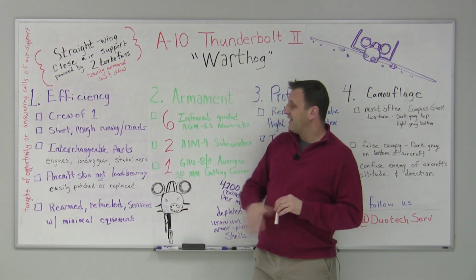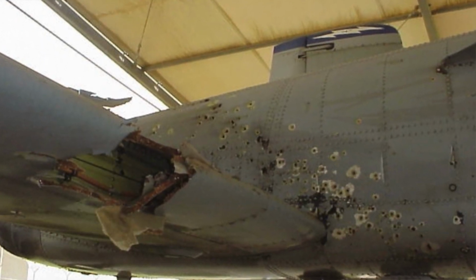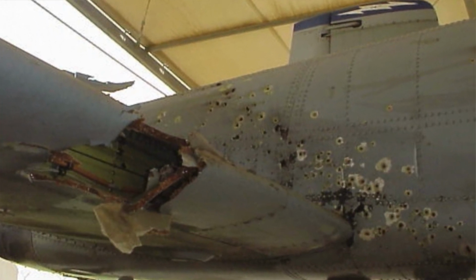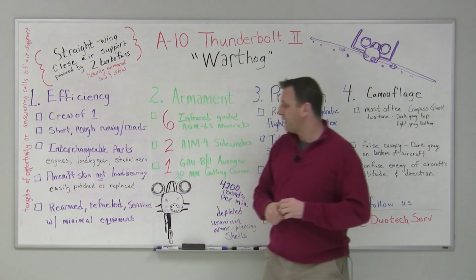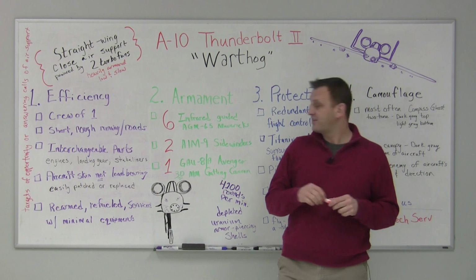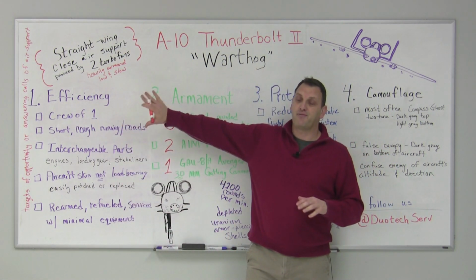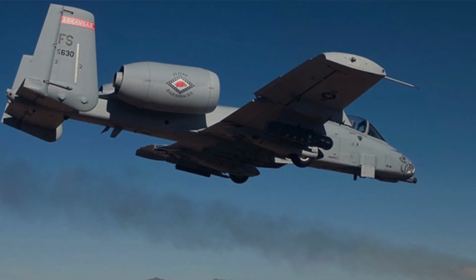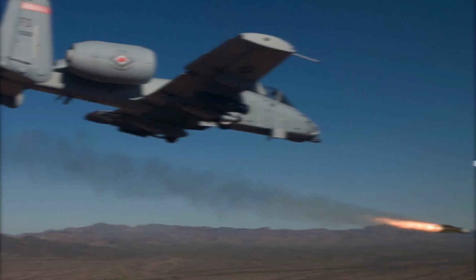The aircraft skin is not load bearing. So if you have damage to the skin of the aircraft, it can be patched or replaced easily on the battlefield. And it can be rearmed, refueled, and serviced with minimal equipment. What this does is this makes this aircraft efficient towards the front lines, which is where you want your aircraft when you're calling in close air support and you need that help.